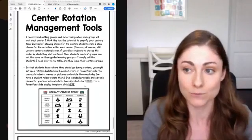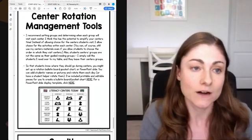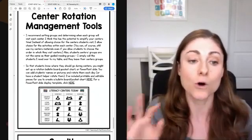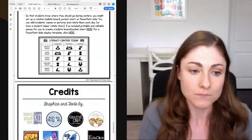I have a template with little graphics for you that you can move around, and that is included in there. Again, this is in the Start Here file for the whole bundle. So when you unzip the bundle, you're going to see the Start Here file, and all that stuff is in there.